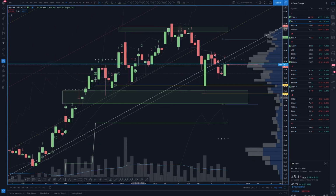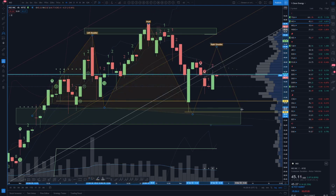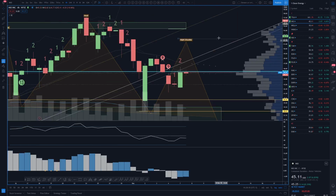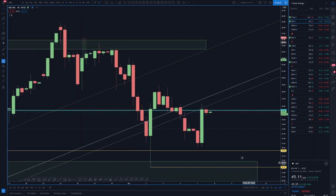Maybe it's a bit more clear on the 4-hour. On the 4-hour, you could see it a bit more clearly. So the idea is you have this shoulder here and then this head, and if we bounce here to set a lower high under that head, then we have this head and shoulder setup potentially shaping up. So let's check out.